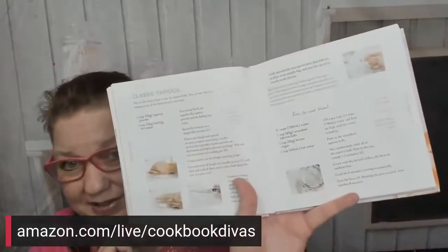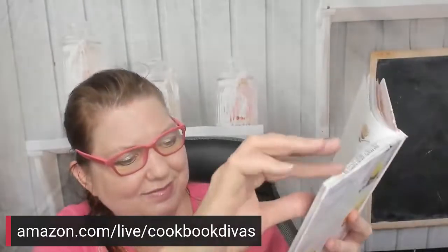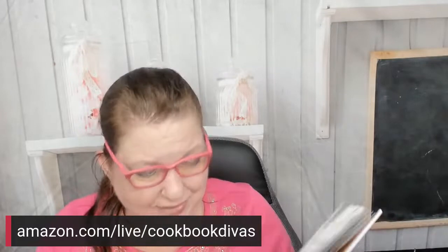classic tapioca. Wow. Anna made one recipe from the cookbook. Here's homemade and store-bought. Okay. Rosewater tapioca. Tapioca variations, brown sugar tapioca. How to make milk foam. Charcoal milk foam. No. Sorry. The recipes. Milk tea series.